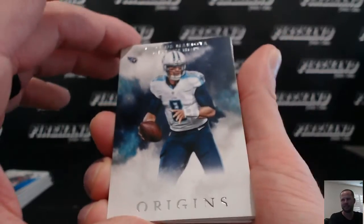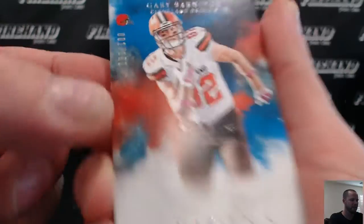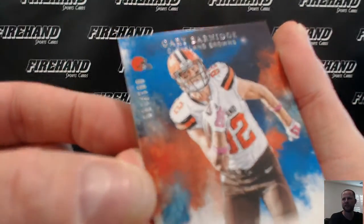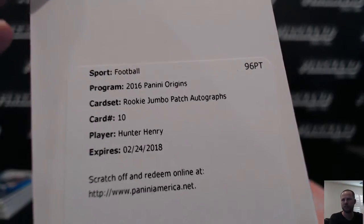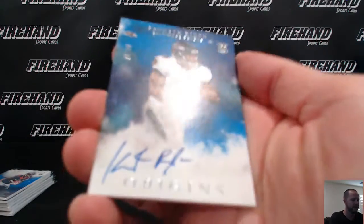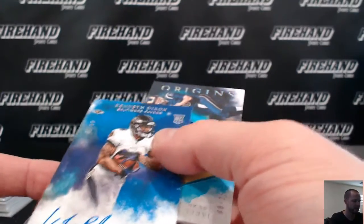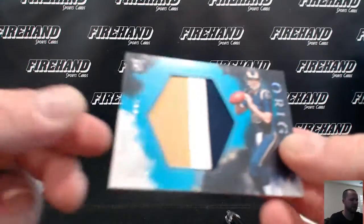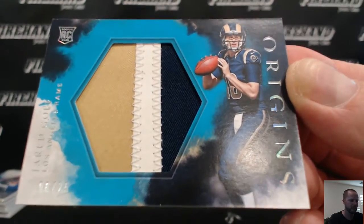Mariota for the Titans. Brady Bernage, number 1 out of 150, the first one ever. Ndamukong Suh, and another redemption. Hunter Henry jumbo patch for the Chargers, and Joe W. Kenneth Dixon out of 49, Ravens. Stack them up, M. Fox. And a jumbo patch of Jared Goff, 8 out of 25 for the Rams. K. Clark.